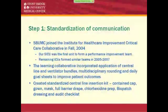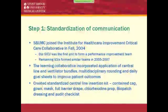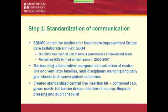Our journey for decreasing central line infections actually began back in the fall of 2004 when we joined the IHI, or the Institute for Healthcare Improvement, Critical Care Collaborative. And the collaborative incorporated the use of the central line and ventilator-associated pneumonia prevention bundles, as well as multidisciplinary rounding and daily goal sheets to improve patient outcomes.